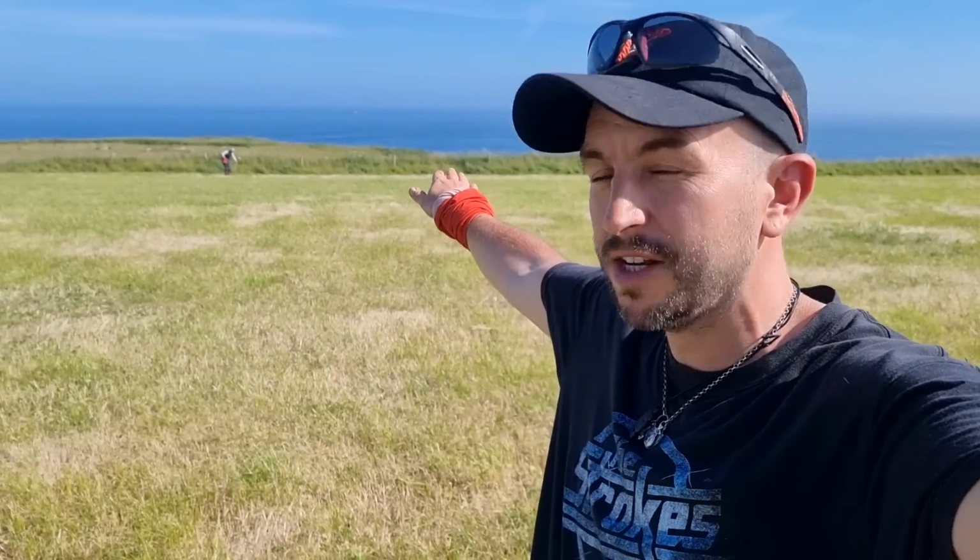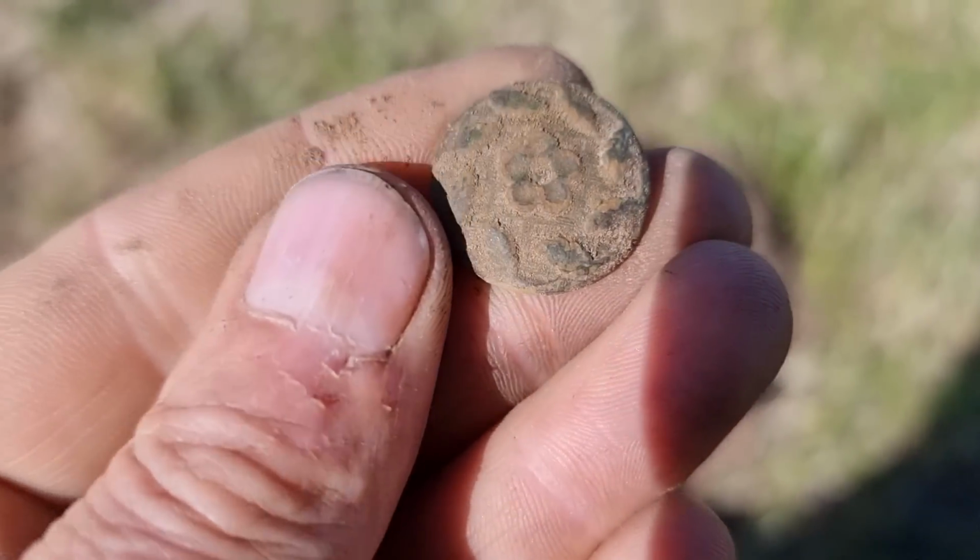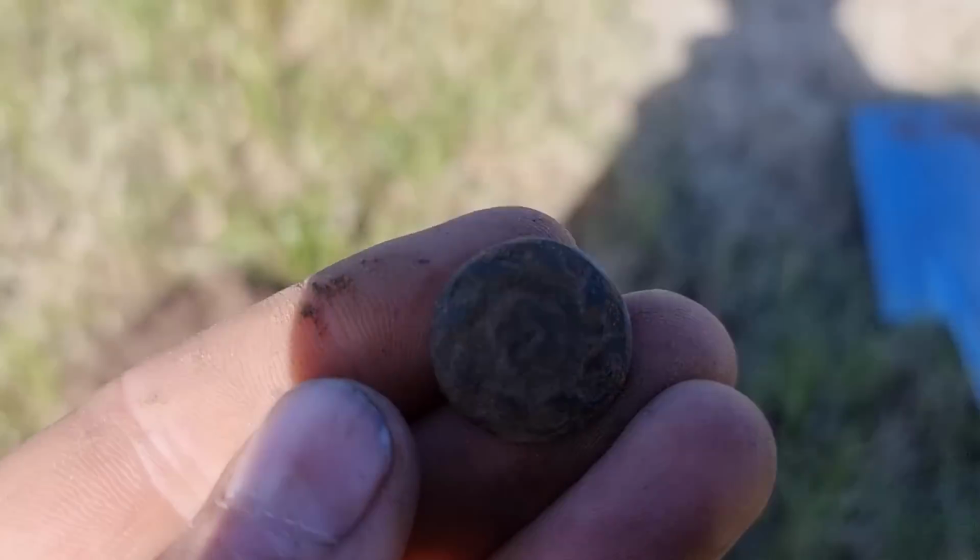Well, we've moved on to a new field. Lovely and picturesque. Look, you've got the ocean behind us, Atlantic Ocean, and got my first signal. Come and have a look. Nice little button. There we go, look. That's lovely. I'm happy with that.